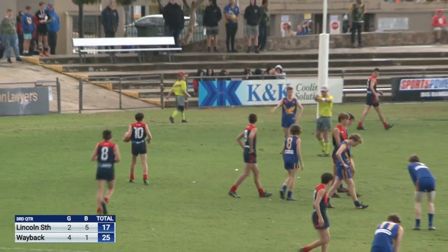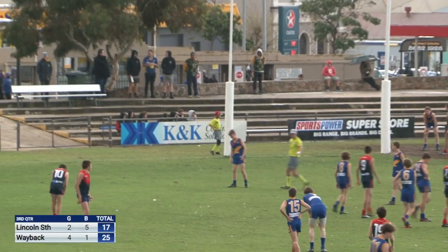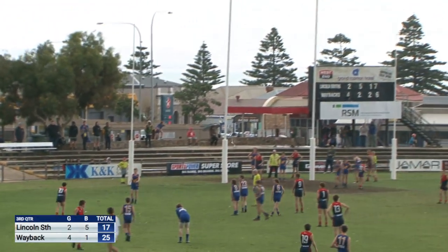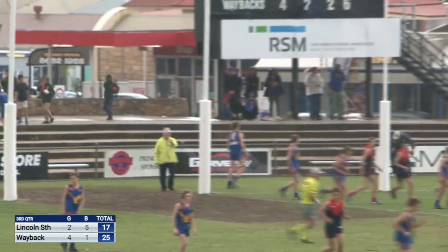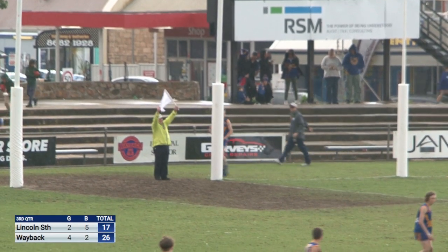Cade Mullins, as we're just ticking into the 5-minute mark of this quarter. He's lining up. Pretty difficult kick this. Won't get any assistance. He's pushed it to the right. Another point. Waybacks 4 goals 3. Lincoln South 2 goals 5.